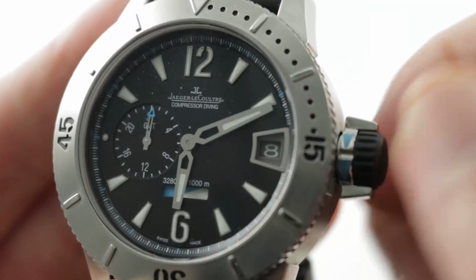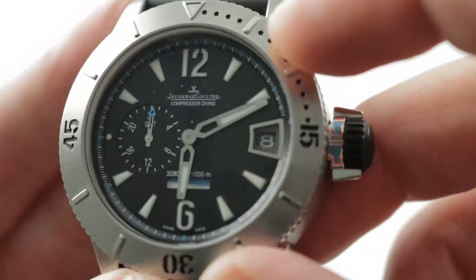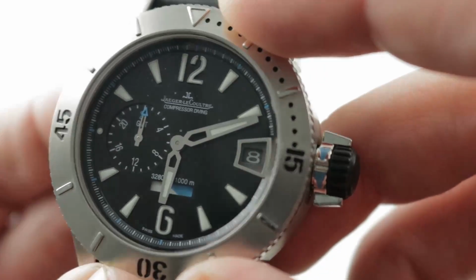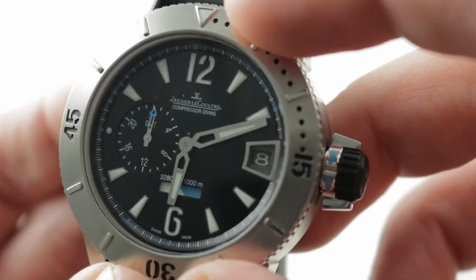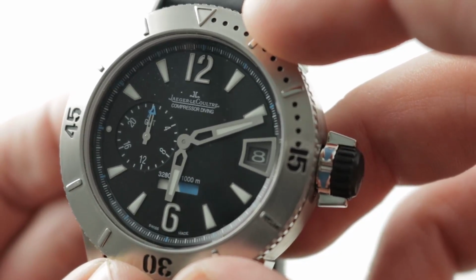The dial is a matte black to resist glare, just as the watch is satin finished to reduce glare. The indices and the numerals are inspired by the Jaeger LeCoultre Polaris 1968, so this is the only vintage nod that you'll find on the watch, and they are applique indices and numerals, so it's a high-grade watch dial.